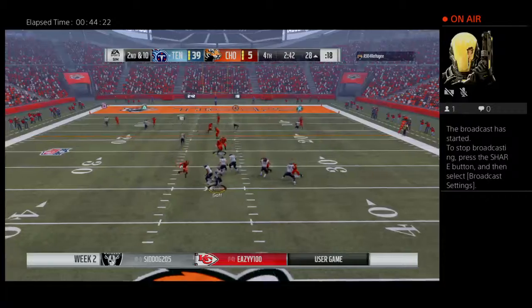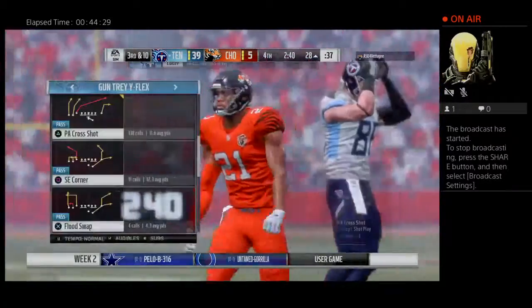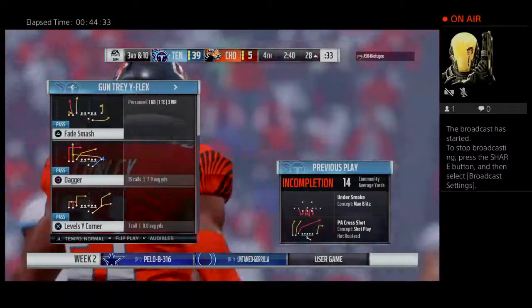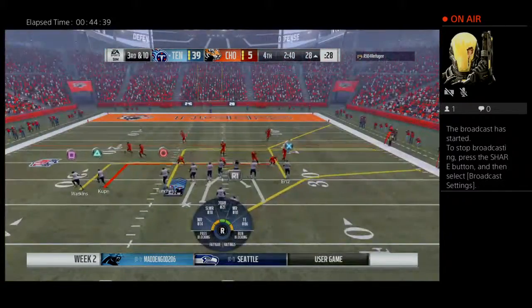The throw is gone, and the hit jarred it loose. It's incomplete. That's very well timed there defensively, because it's not a bad throw, but the collision came at the exact time he was reaching to bring in the football. Really, really well done. Decent offense, just better defense.